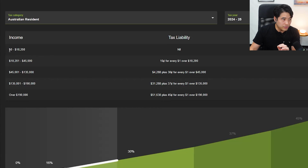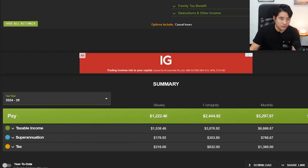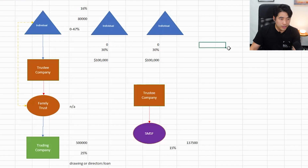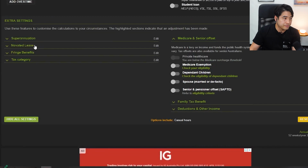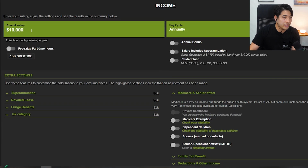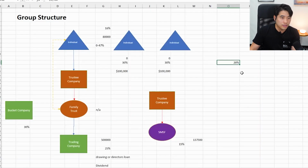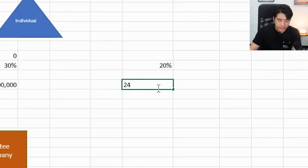But from 0 to 100K, on let's say $80,000, your tax is 16K. So if I do the effective tax rate, 16 divided by 80, you're paying 20% in tax if you take that money out. So that's still effectively lower than this 25%. I can even bump it up to 100K, and bumping it up to 100K works out to be, well, roughly about 24%. All right, 24% on 100K.